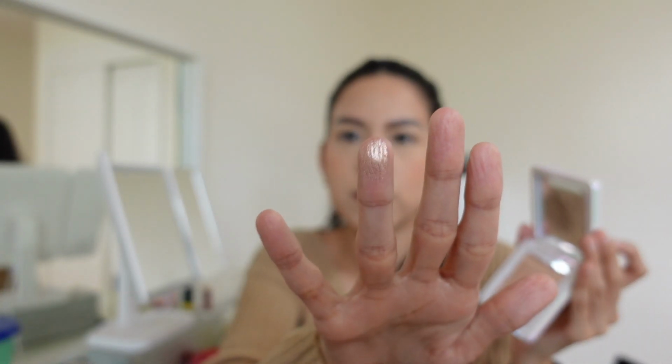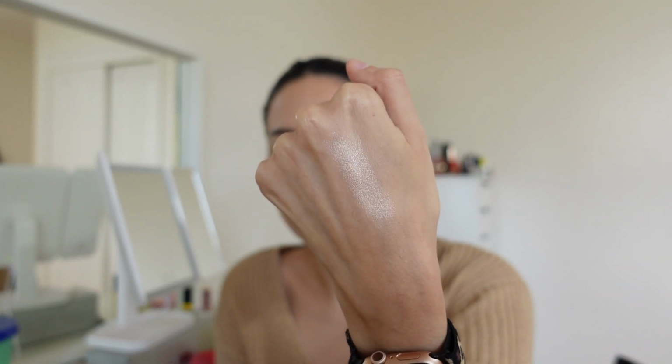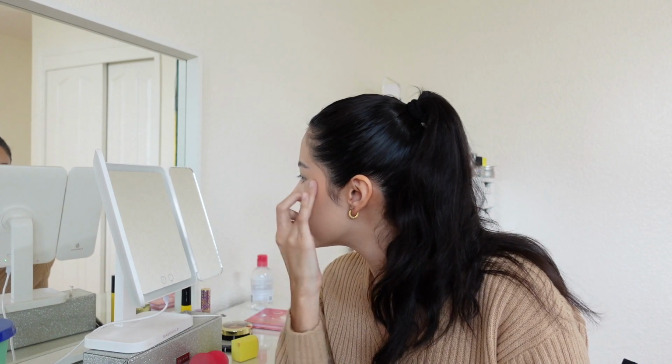I'm gonna touch it. That's it on my finger right there. Oh yeah, this is beautiful. Oh, this is so pretty. Look at that. Again, Peach Quartz. So I'm gonna go ahead and apply it to my base. I'm gonna try it with my finger first and see if that gives me anything.